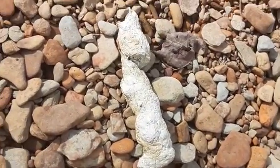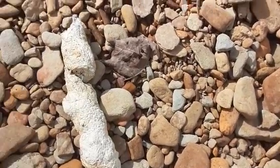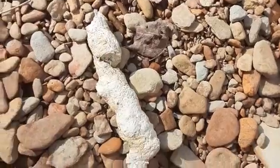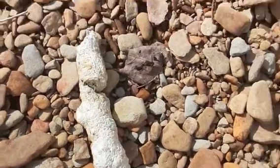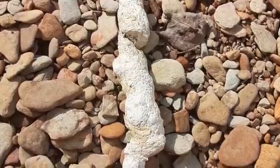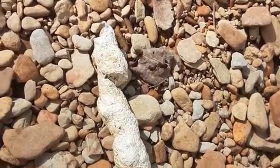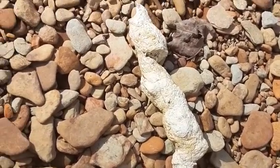Anyone know what this is? Yep, you guessed it. It's poop. Now, the question is, what kind of animal is it from? Well, we can tell by the size and what's inside of it. I don't know if you can tell in the video, but it looks like there's fur inside of it, which means this came from a predator, a carnivore, something that eats other animals. And you can tell by the size, my guess is it is likely a coyote.